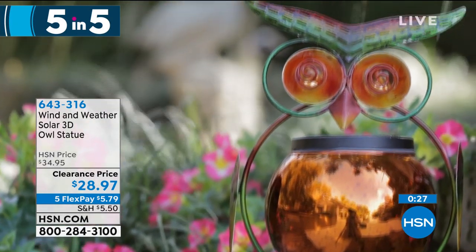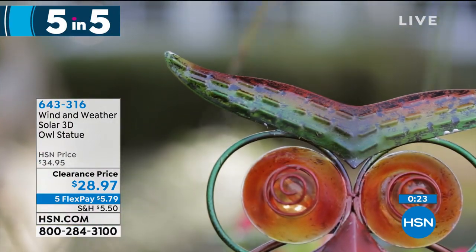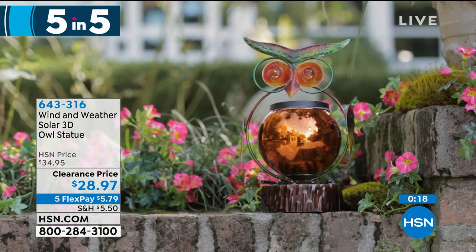And owls are very collectible. I know a couple girls that just collect owls, they look like statues and anything owl. So if you'd like to get it, he's got the great owl googly eyes. He's on FlexPay, or she's on FlexPay. You can name your own owl.